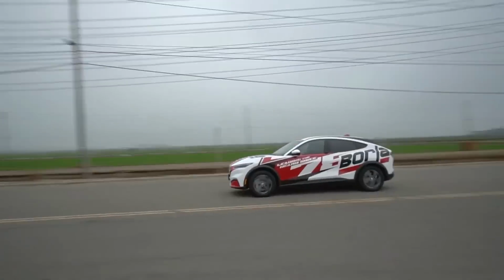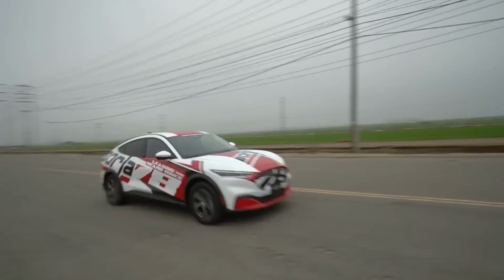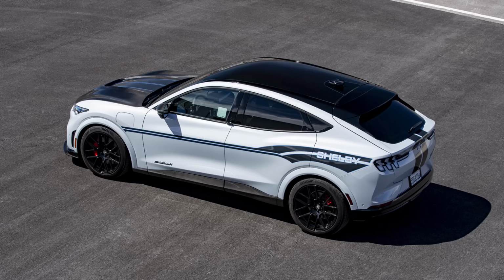Oh, and one other thing. It's not going to sound like an EV at all. It's going to feature Borla's active performance sound system, which in this video from Borla makes a Mach-E sound like it's got a massive V8 under the hood. The system uses data like speed and throttle position to match the sound with what the vehicle is doing.